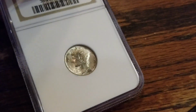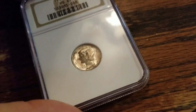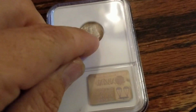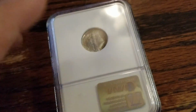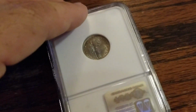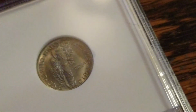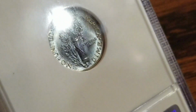What he says about that is, you got to send in everything. So let's say you had a bunch of Mercury dimes and they were in an album. Send that whole album. Don't touch the album. You got to call NGC, let them know you're doing that, just to make sure they don't send it back and say, we're not grading this because it has questionable toning.